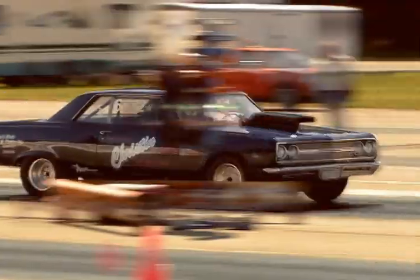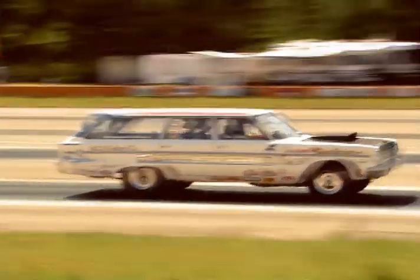It's an incredible feeling. I enjoy the sensation of actually running down the quarter mile for sure, but it's also just the whole feeling of being among a bunch of people who understand what you're doing and why you're doing it.